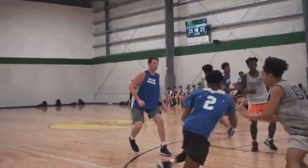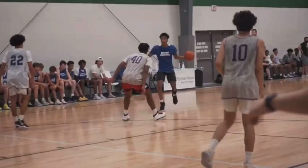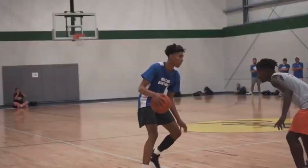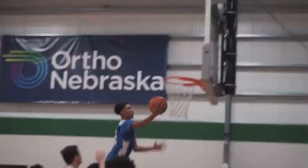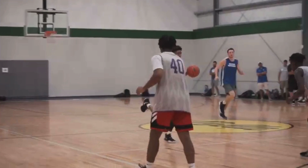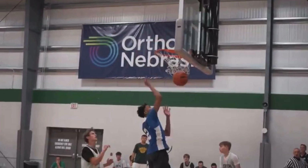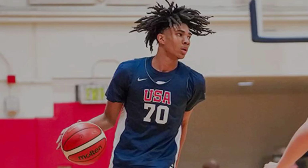It starts with how he attacks. He's so explosive and changes speeds that you don't expect the physicality in his drives that comes along with it. It makes him a really tough assignment. Accelerates quickly towards the paint, then shifts his strides and footwork to finish at the basket. His driving ability sets up his mid-range jumper, which is an A+.